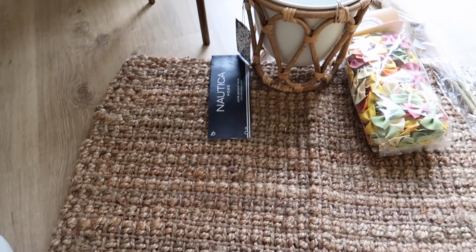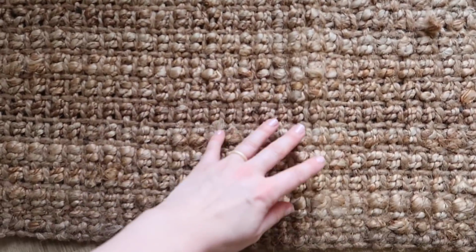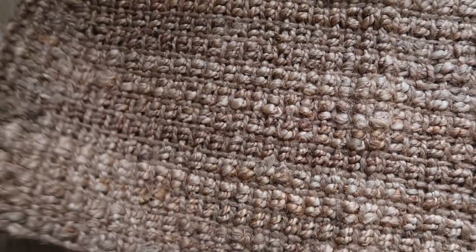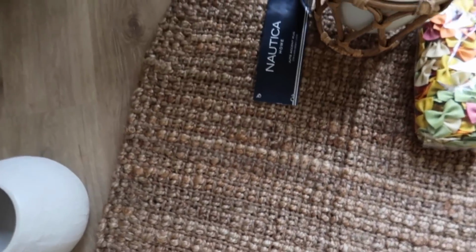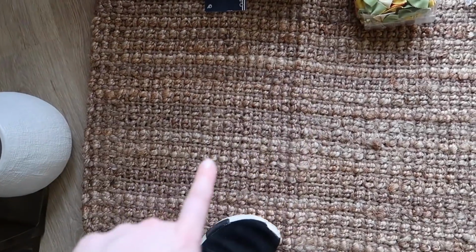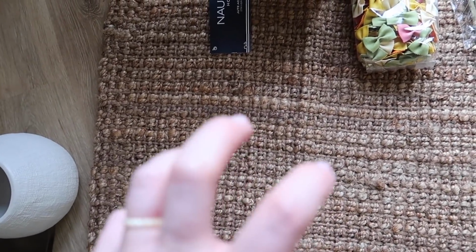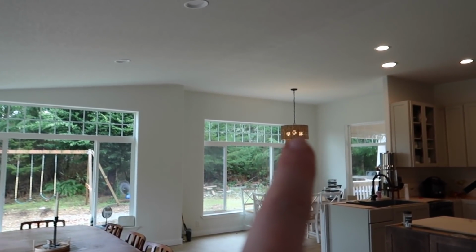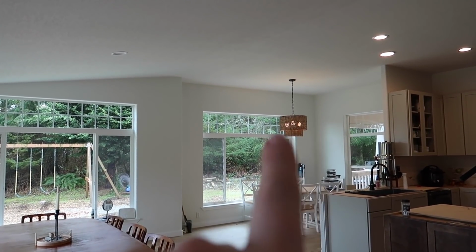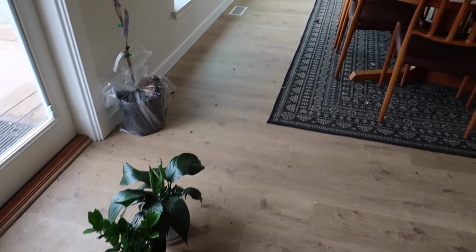Moving on to what I picked up at Marshall's. I actually went in with the kids today. First of all, look at this pretty woven jute rug. This is from the Nautica brand. It's 27 by 45 inches, and I've been looking for something specifically like this natural woven texture, jute or rattan, to sort of play off of this chandelier that we have over here in the breakfast nook area. I wanted to bring another element like that into this space, and we have this new rug.